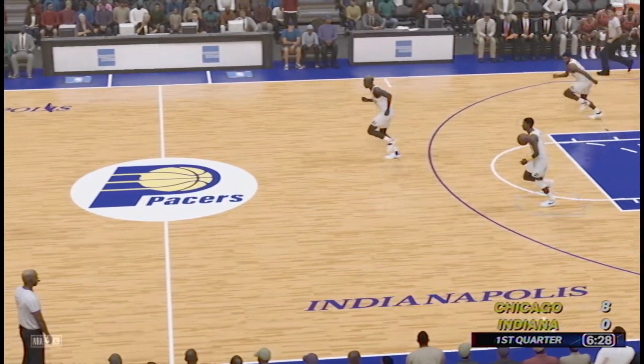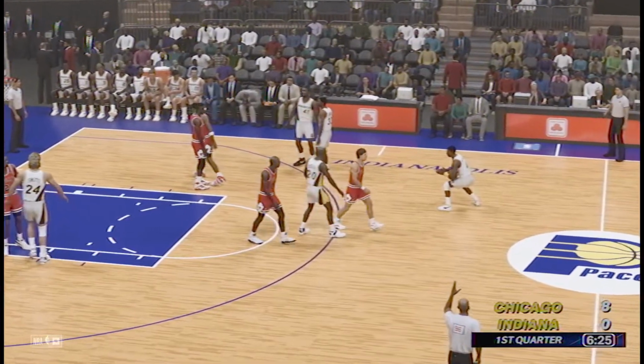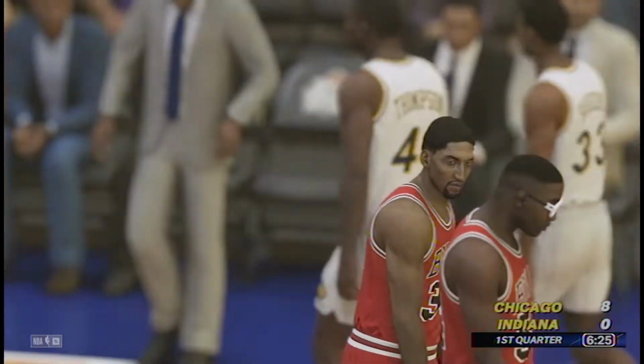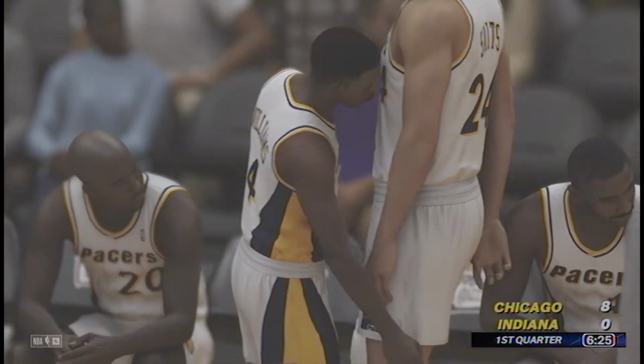And in the first, a little over a minute and a half in. And the Pacers call time here. I think this is more like a tourniquet as opposed to just being a simple timeout. Yeah, they're just bleeding points here, and coach has seen enough.